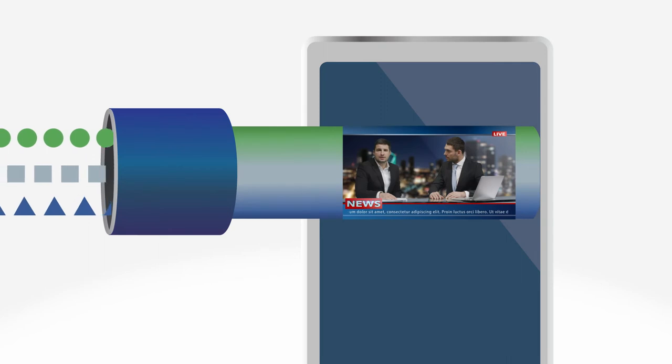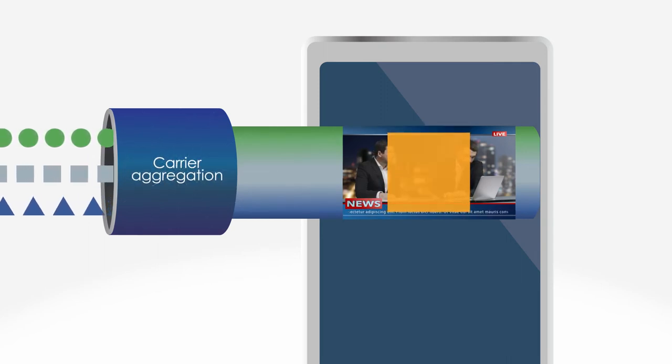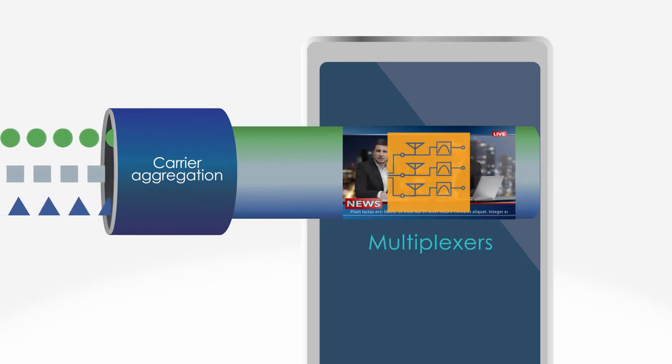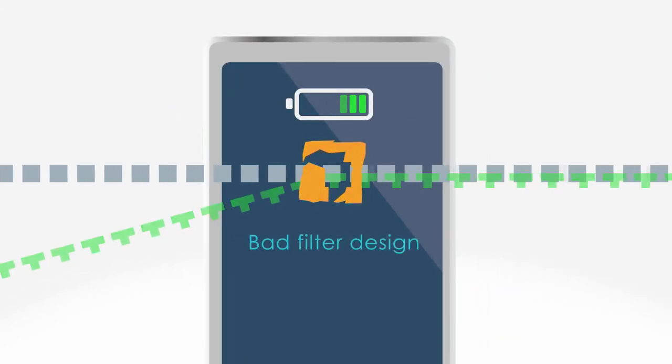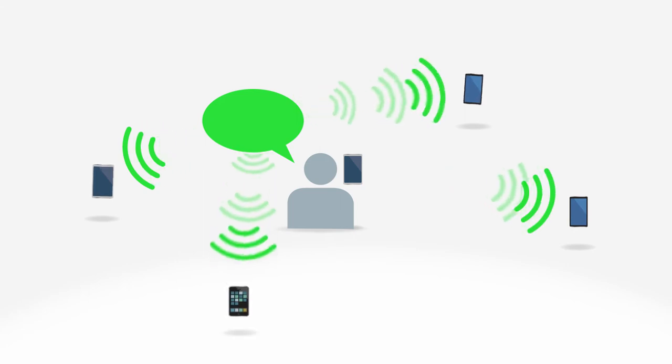like streaming video. This so-called carrier aggregation increases complexity and requires special filters, multiplexers, that can prevent interference among 2, 3, 4, or even 5 bands. Bad filter design increases power consumption and allows interference. Without the right filter, when you talk on your phone, all the phones around would hear you.